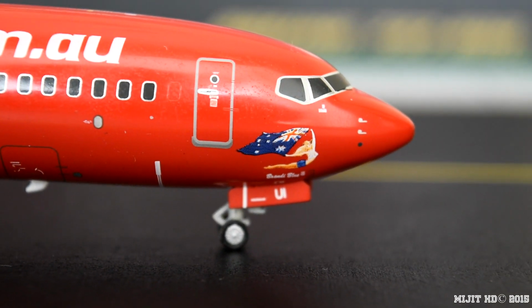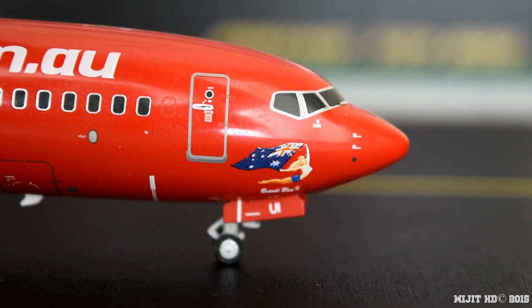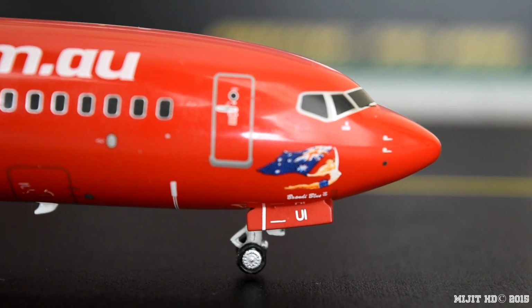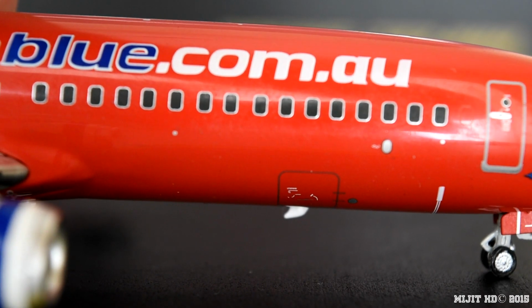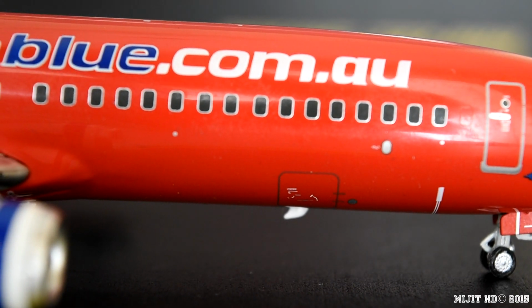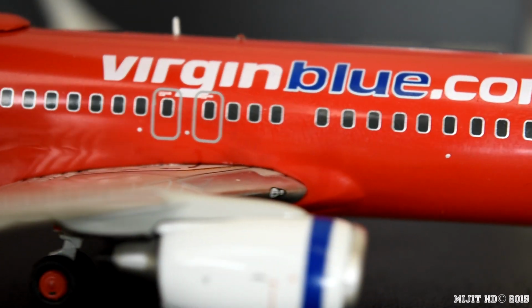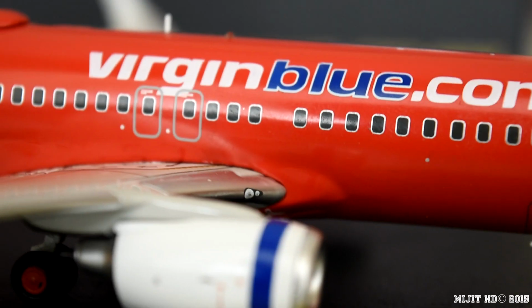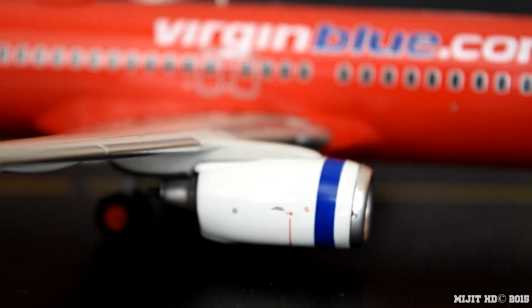And at the cockpit windows on the starboard side now, we have the cockpit windows, pitot tube, static ports, aircraft name, and the gear holding the Australian flag. Part of the registration on the gear door, front cargo container door, and the titles, inboard landing light, and then we have the CFM56 engine.